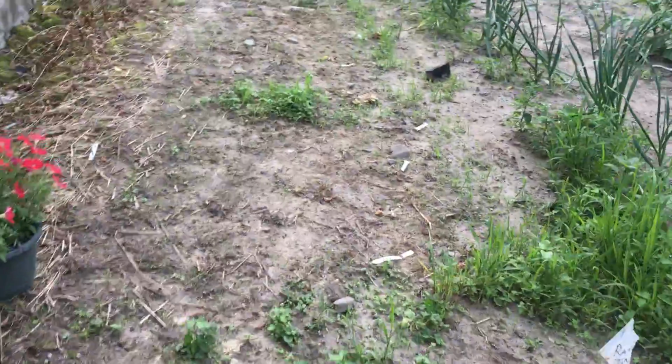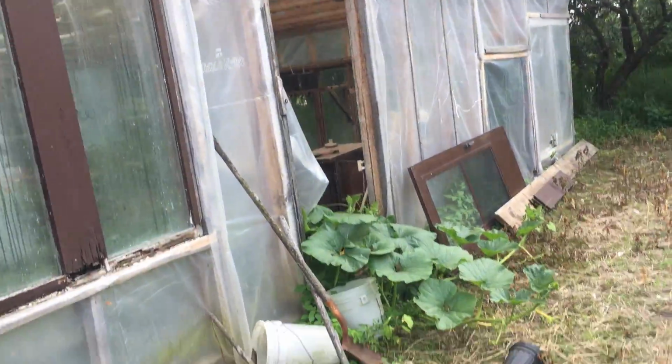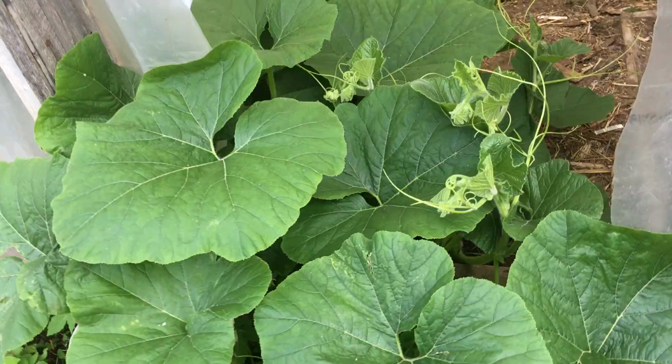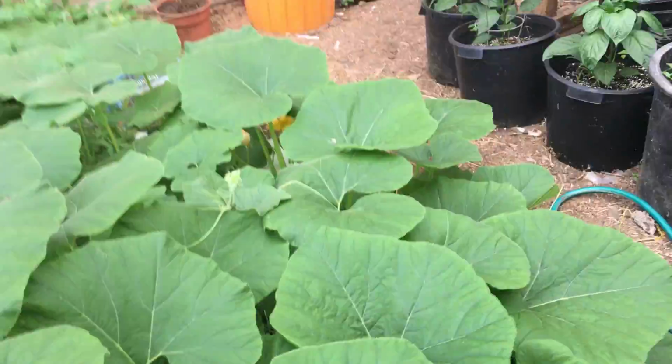So, actually I'm going to go in the greenhouse from here. Here's the door that we're guiding the pumpkins out, and here they come. They're coming right out. So they are getting big. Look at these big honking leaves. See if I can get in here. There. Yeah, there's the pumpkins. Can you see them? They're huge.